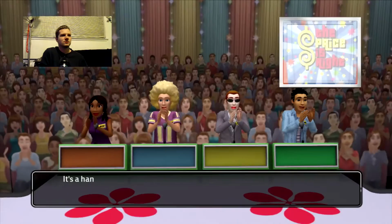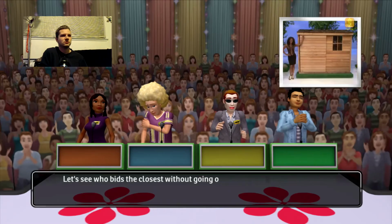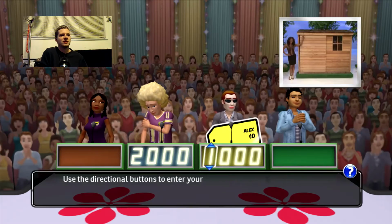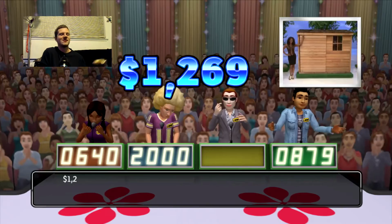It's a handy garden shed. A garden shed. Yard saver garden shed from Cedar Shed is an attractive outdoor storage solution. Let's see who bids the closest without going over. Ted bids. What is your bid? I don't think so. I think it's $1,100. Think about that, folks. This item's actual retail price is... Oh, finally. Come up $12.69.